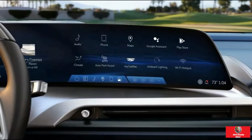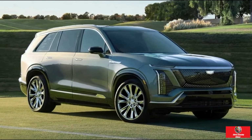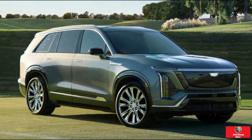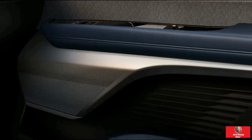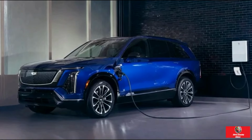A 3-row, 615 horsepower electric SUV that gives the competition a run for their money. This is not your average SUV. This is the Escalade's not-so-baby brother, mixing power with performance and infusing it with futuristic design, all wrapped up in an incredibly beautiful package.